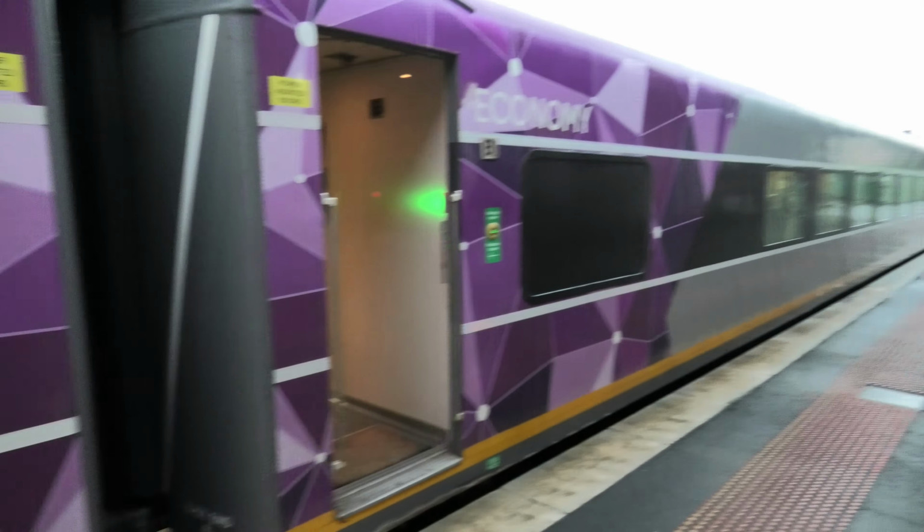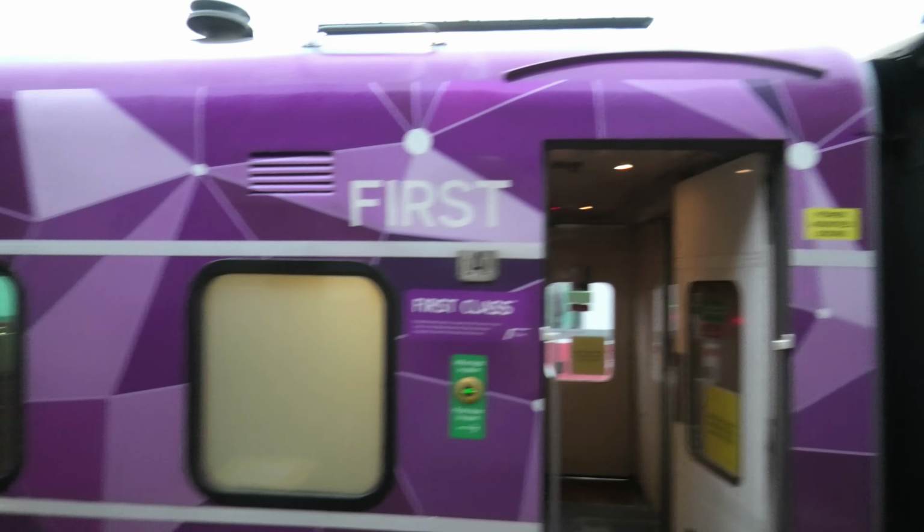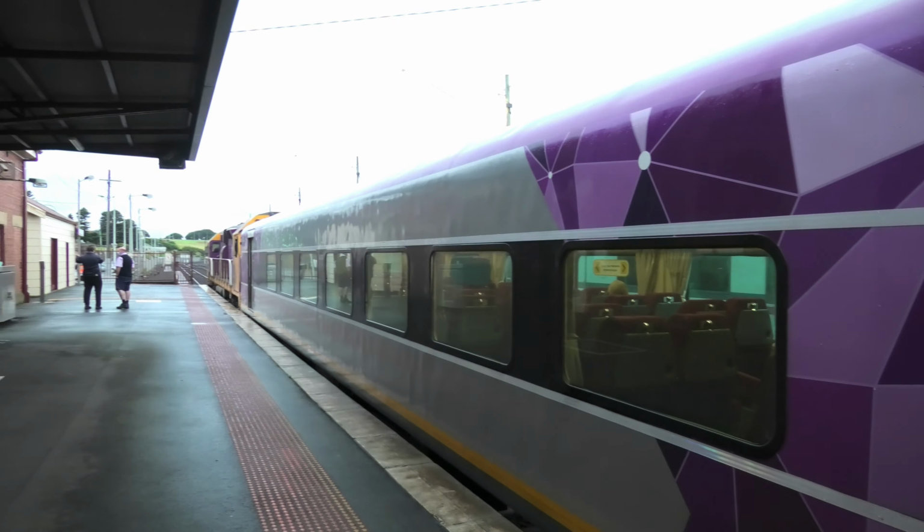Now this is the entrance into the first class carriage, and you have to turn left in order to access the seats. And the first class carriages are always ACN carriages.